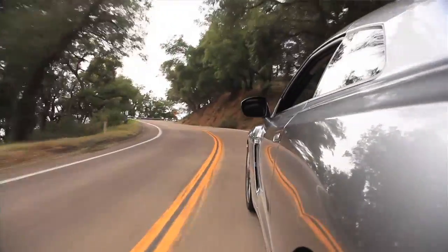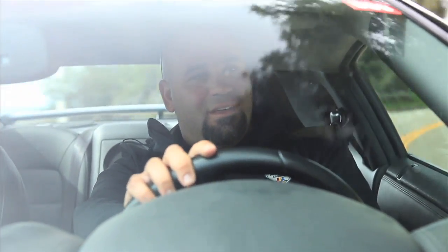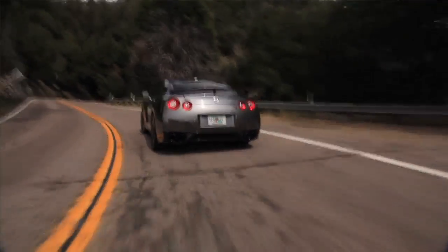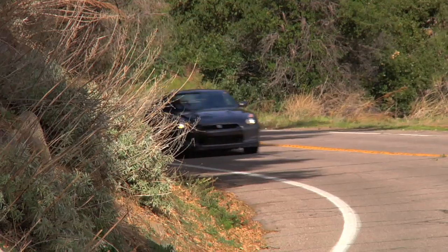That sound, it's not like anything I've ever heard. It sounds kind of like Steve Millen's Nissan GTR did, but it's very unique, raspy, throaty, kind of, dare I say, annoying a little bit. I don't even know if it's a good sound. It's just a lot of it.